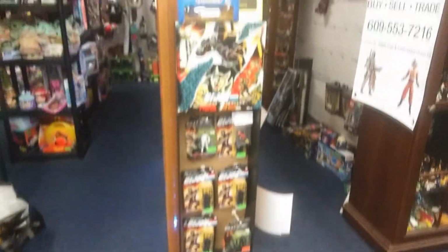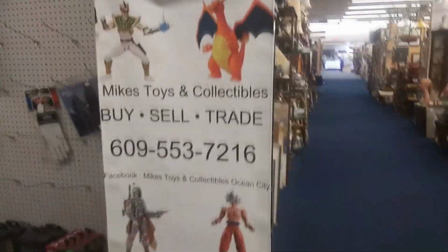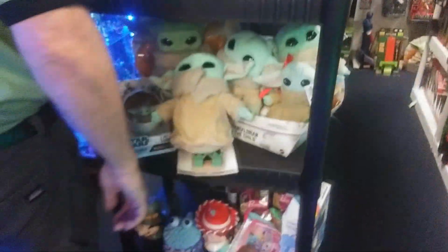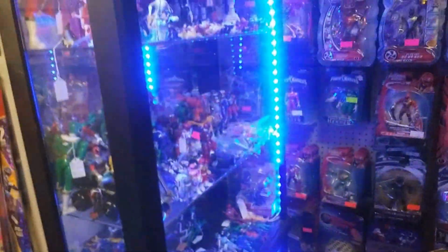We're still at the Cobb Antique Mall. And this is Mike's Toys and Collectibles, not inside the toy store, inside the antique mall. He's got a lot of Power Rangers stuff. He should have gone to RangerCon. This is tight. I'm going to try and get some footage so you can see if you want to come out here. Lots of Power Rangers.